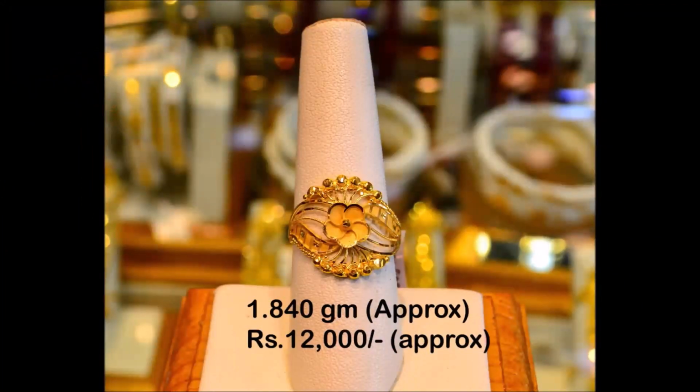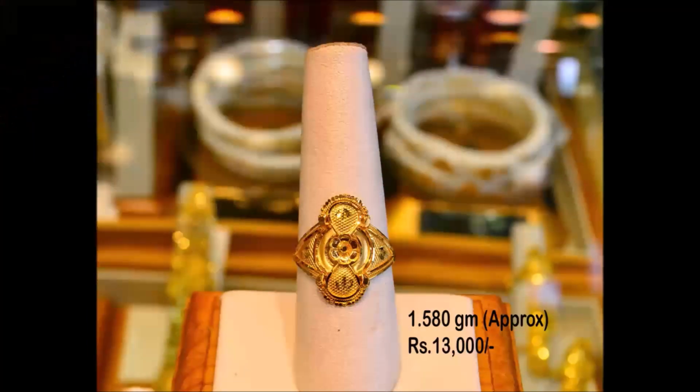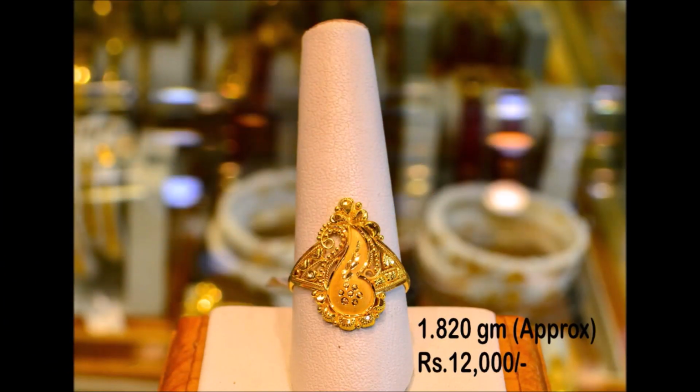If you want to purchase today, the price will depend on today's gold rate per gram. You have to multiply with the weight which we are showing on the screen. And if you want to purchase tomorrow, the price will depend on tomorrow's gold rate. Likewise, whenever you want to purchase these beautiful designs, the price will vary depending on the particular day's gold rate. Hope you guys understood what I am telling. The weight and the price are the approximate price and weight.